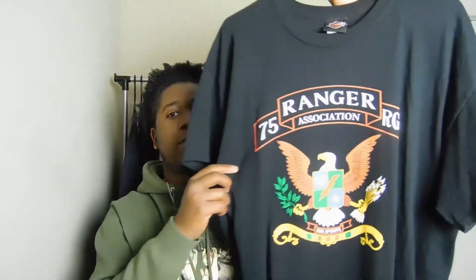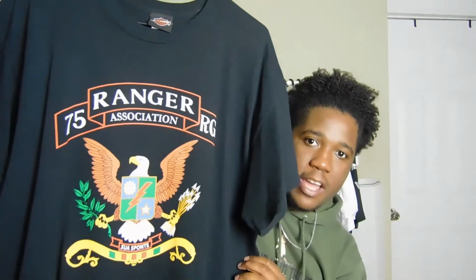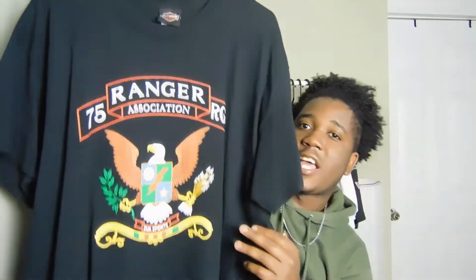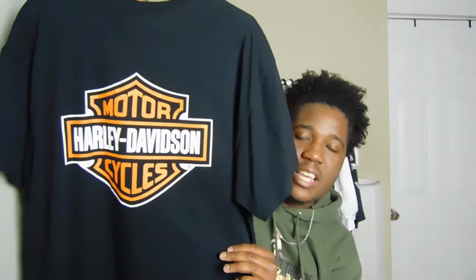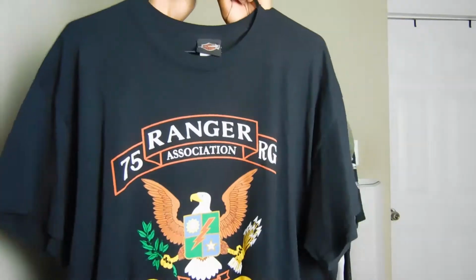Now the next tee we have up is this vintage 75th Ranger Association tee. I grabbed this one because the front graphic was crazy to me personally, just with the eagle and everything like that. And then it also does have the back hit of Harley Davidson. Now, what a lot of people would not actually know about this t-shirt is this is not a shirt that was printed by Harley Davidson.